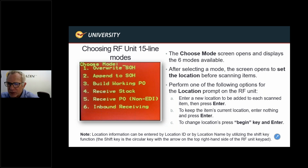After selecting the mode, the screen opens to set the location. Before scanning items, you need to set a location. Now, you don't have to set a location, but for those of you who have location codes in the system, the advantage is if you're going out to do a cycle count on a particular 4-foot section, you put that location code in, so every item you scan will automatically be assigned to that location code. If you've already got location codes in the system and you don't want to mess with them, just hit enter and blow right by location. That's fine to do as well.